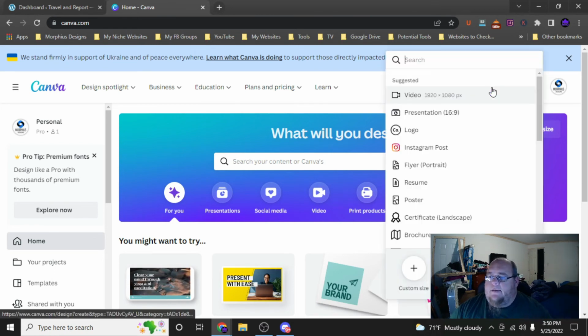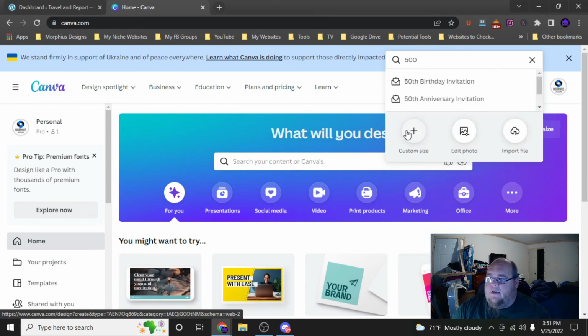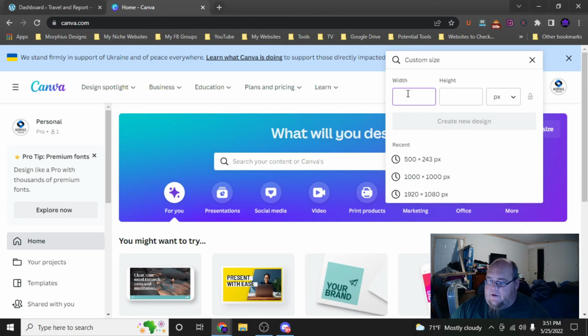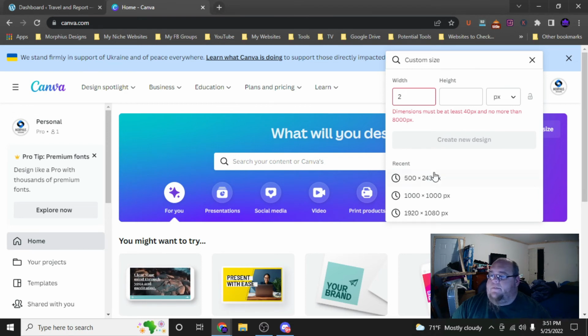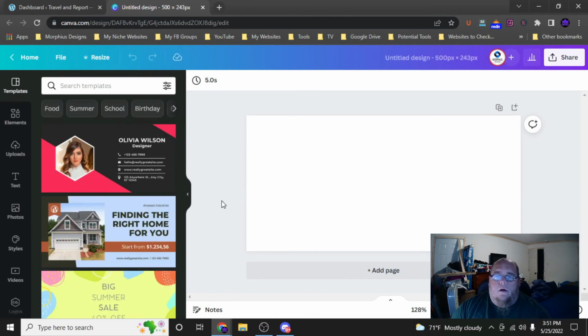Alright, so we're going to create a design, and we're going to do logo, but I don't want it to be square. I want it to be more rectangular, that way it takes up less space. So I'm going to go with, I believe it's 500. Let's see. Right here to custom size. I'm going to go 500 wide. Oh, here it is. 500 wide by 243 tall. Whoops. There we go. Alright, so here is my template.